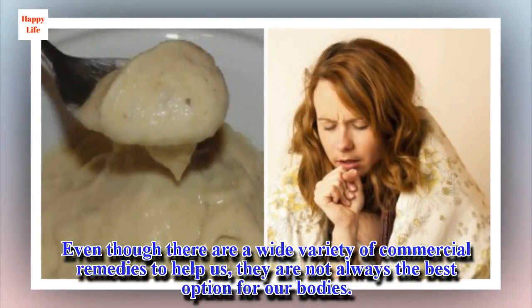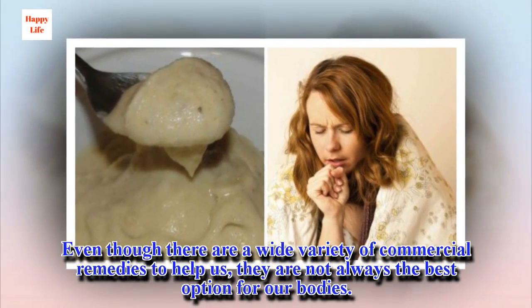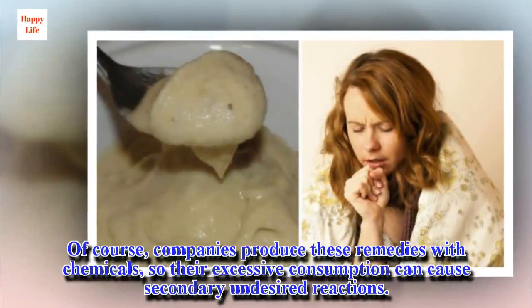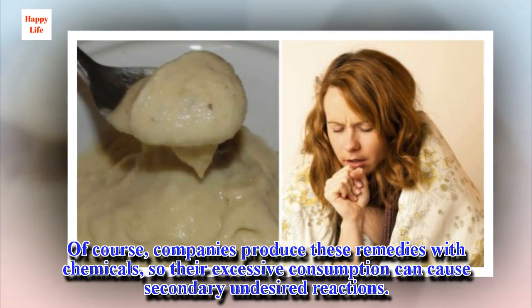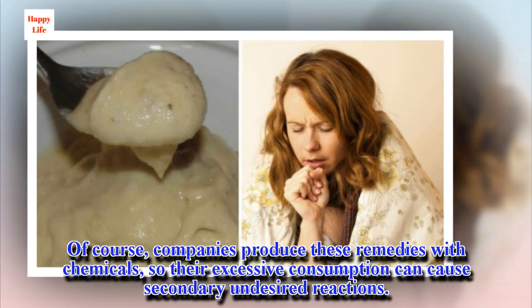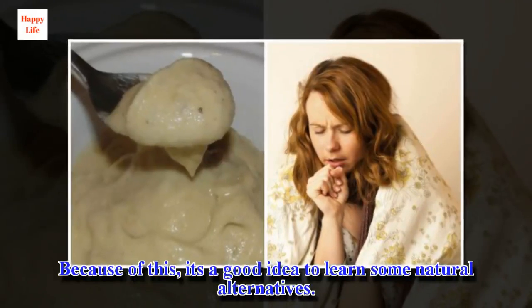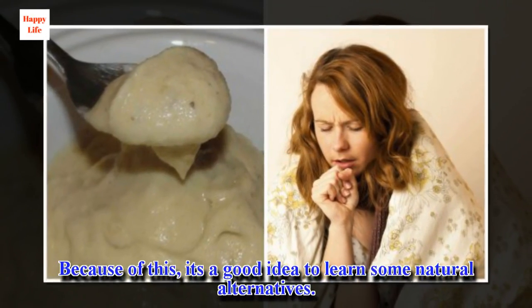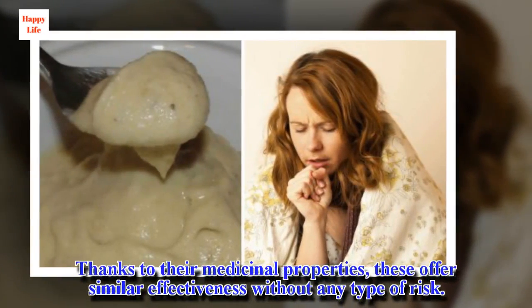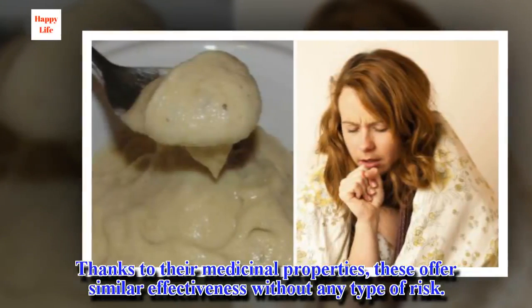Even though there are a wide variety of commercial remedies to help us, they are not always the best option for our bodies. Of course, companies produce these remedies with chemicals, so their excessive consumption can cause secondary undesired reactions. Because of this, it's a good idea to learn some natural alternatives. Thanks to their medicinal properties, these offer similar effectiveness without any type of risk.